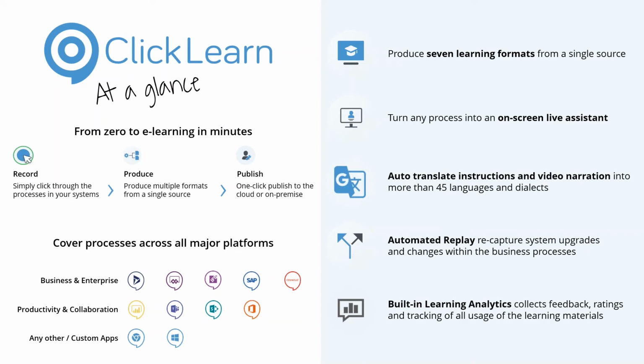We're also going to look at an on-screen live assistant today. We will see how you can pop up an avatar inside Business Central, and he, or she, will take you through the process you want to go through. We also do auto translations, so we have instructions and video narrations in more than 45 different languages, and you can pick between 140 different digital voices. We have automated replay functions where we can recapture system upgrades. And we're also going to see learning polls and how we build in learning analytics to collect feedback and ratings from the end users.